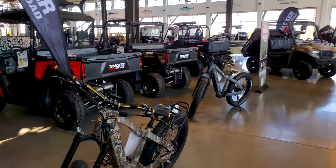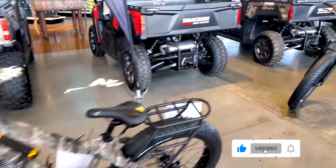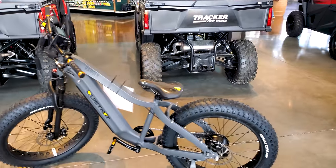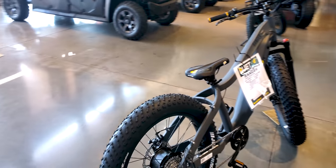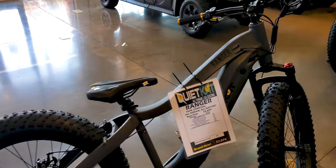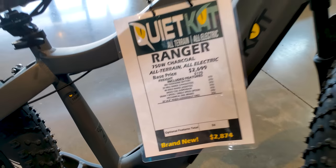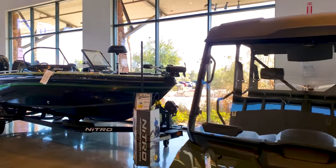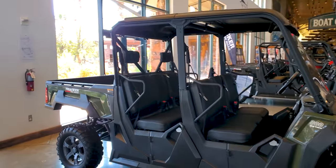Whoa, what are these? That is badass. I want one. I don't even know what it is, but I want one. It looks tactical. Bror Fredrik is tactical. Let's see. Oh, it's only $3,000? It's got a battery in there and everything. I get lazy and tired. That's kind of cool.